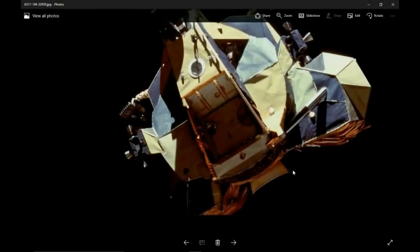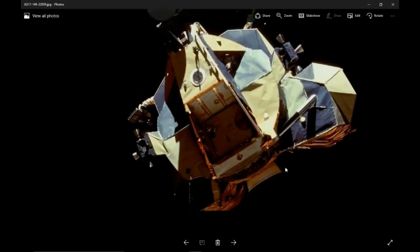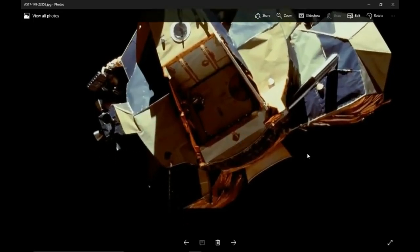So I have a question for you guys. The question is, how is this foil still attached to the bottom of the machine when you get such an extreme blast right next to this foil? How's that even possible?